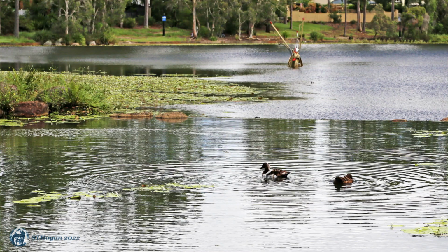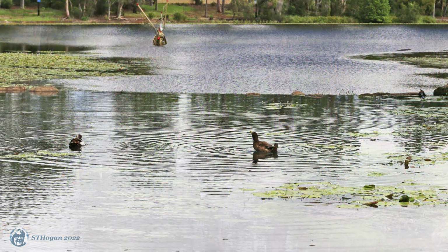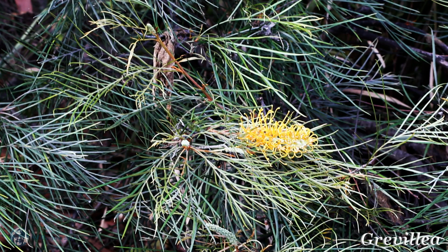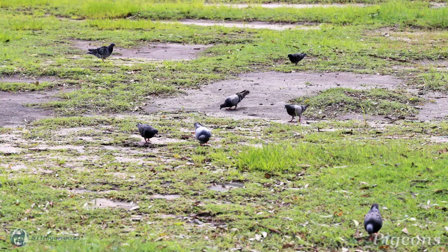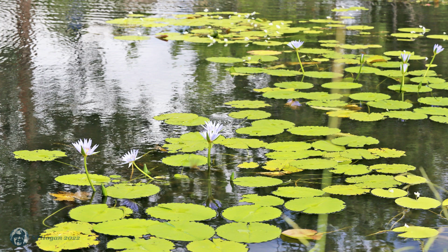There's a pair of ducks who came to live at the lake ages ago and they're still surviving. And there's that black and white duck that just arrived recently. They seem to get on well together. And a grevillea flower. And a whole lot of pigeons just at the same spot. And some water lilies. They were quite pretty this day.